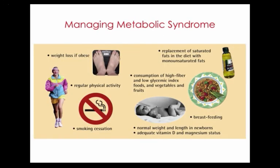Metabolic syndrome doesn't mean you are going to get type 2 diabetes, but that you are at increased risk for developing it. And so it is very important to manage the symptoms. Lose weight if you are obese. Increase your physical activity. For many individuals, physical activity is like insulin, and it makes the cells more sensitive to whatever insulin the body is producing. Quit smoking. Replacement of saturated fats in the diet with monounsaturated fats in some studies suggests help reduce risk, and consumption of high fiber and low glycemic index foods can help control symptoms.